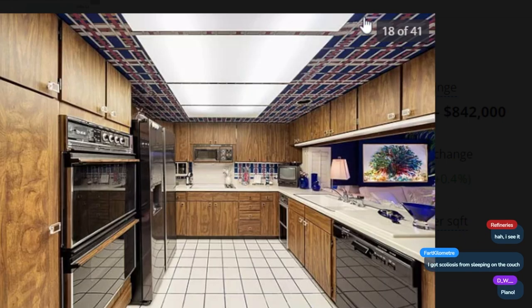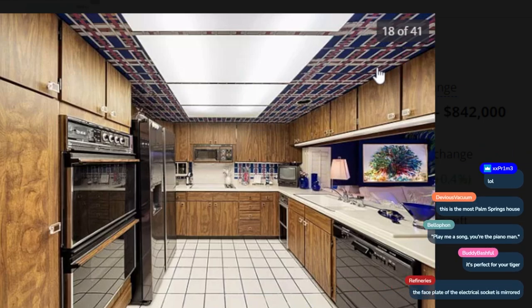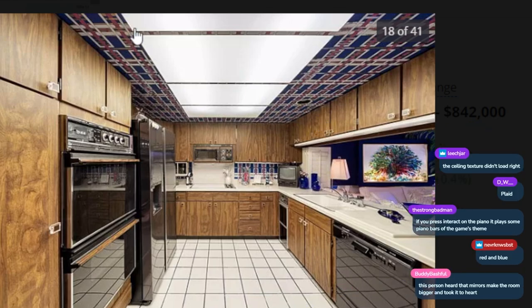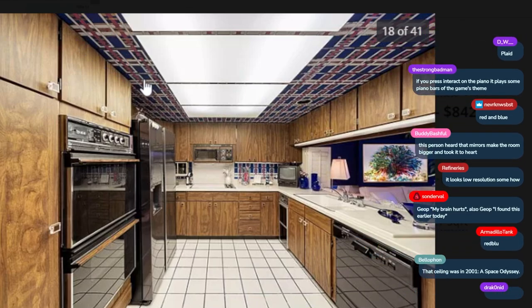Okay, and the kitchen. I have grave news, friends. We've got a freaky kitchen. I don't even know what this pattern is. It's, yeah. I'm not a fan. If we time travel, tell me what decade we're in. I think you're... Okay, yeah. My brain's starting to pick it apart. I think you're right. That's basically a plaid.